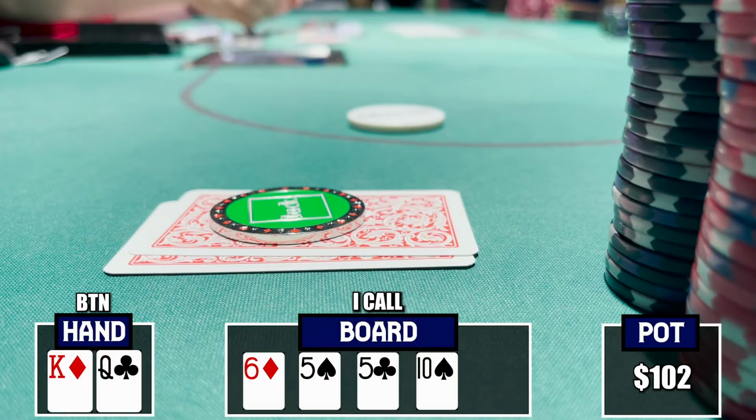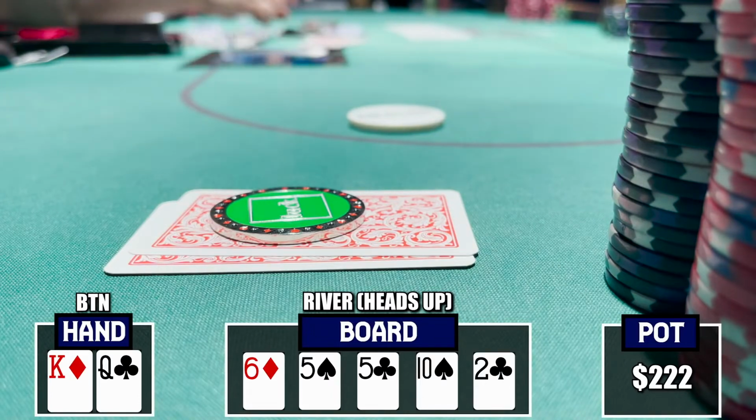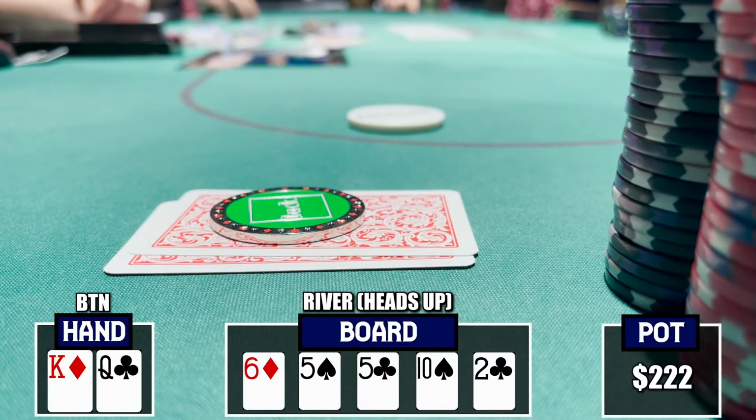The river comes one of the most inconsequential cards you could ask for. It is a deuce. As brick as it gets, and I'm expecting a big bet from this player, and I've got to expect to hold on if he's bluffing. But he doesn't do that. He sizes down to $75, a 1/3 pot bet. That is certainly aggravating, as I expect bluffs to bet a little bit bigger and for value bets to size smaller. Calling with king high here is never recommended, but I go with my gut.